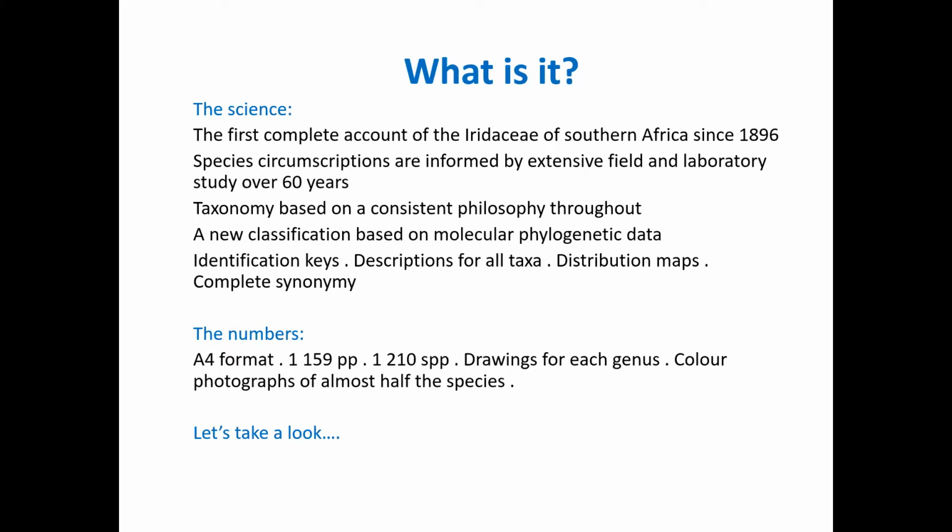Another significant part of it, which dawned on me, is that the taxonomy is based on a consistent philosophy throughout the whole book. So throughout the whole family now, we have a consistent philosophy. That's Peter's and mine. That's not saying it's the right one or the only one, but at least it is consistent across the whole book. It also includes a new classification based on current latest molecular phylogenetic data. And then obviously the other normal stuff in a taxonomic account: identification keys, descriptions of all the taxa, maps, and a complete synonymy, which has got thousands and thousands of names in there.